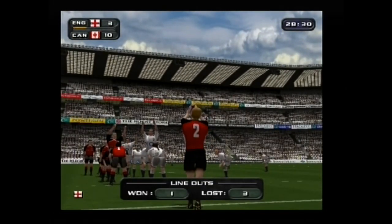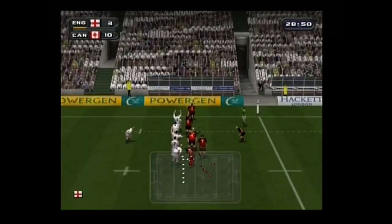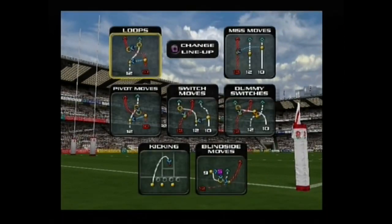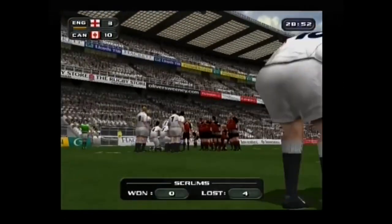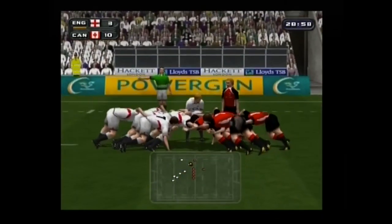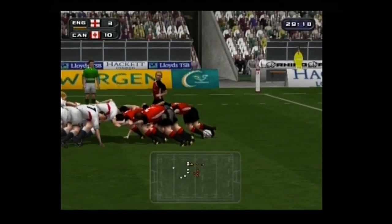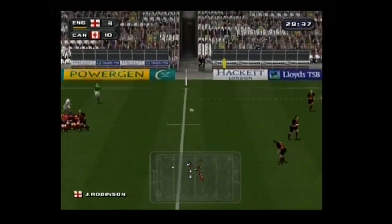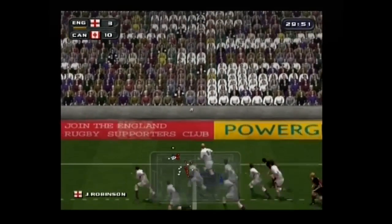Banks is at the back of the line for Canada. Canada are likely to try to get this ball wide quickly, should they win the line-out. Dunkley, the man throwing in, dreadful throw. And it will be a scrum down. Canada have won this one against the head. Barker into touch.